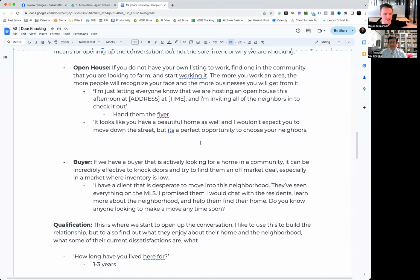And you essentially say, hey, yeah, it looks like you have a beautiful home already as well, and I wouldn't expect you to move down the street, but it's a perfect opportunity to choose your neighbor. So if you have anyone that is looking to move into the neighborhood, this would be a really good opportunity to get them into a property here.